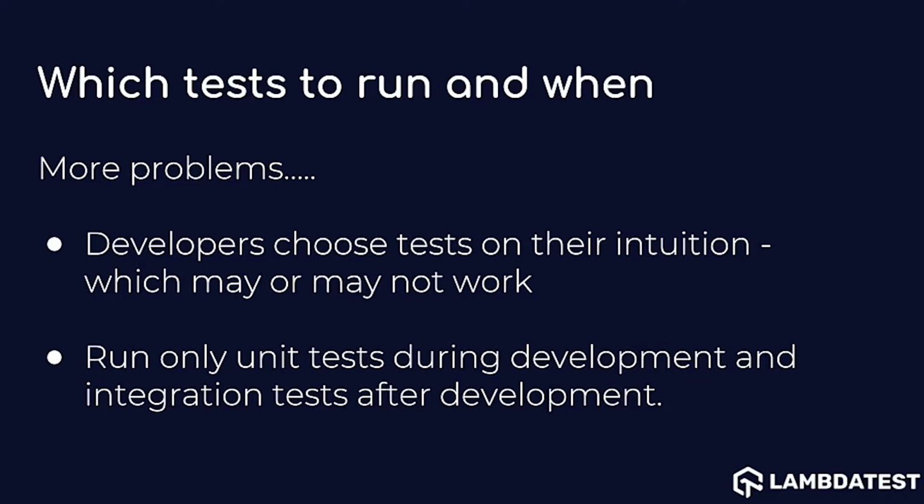It works if the developer is extremely knowledgeable about the overall platform, has end-to-end understanding, and is very experienced. But in most cases, this kind of thing does not work at scale. If you have, let's say, hundreds of developers working on one big solution, depending on a developer's intuition does not usually work, and that's where test curation usually happens.